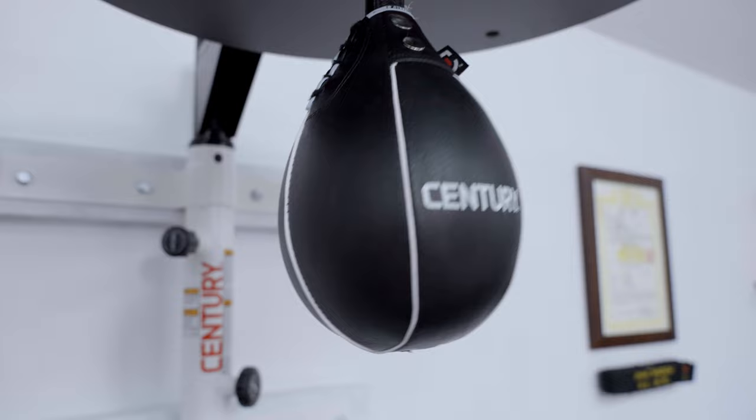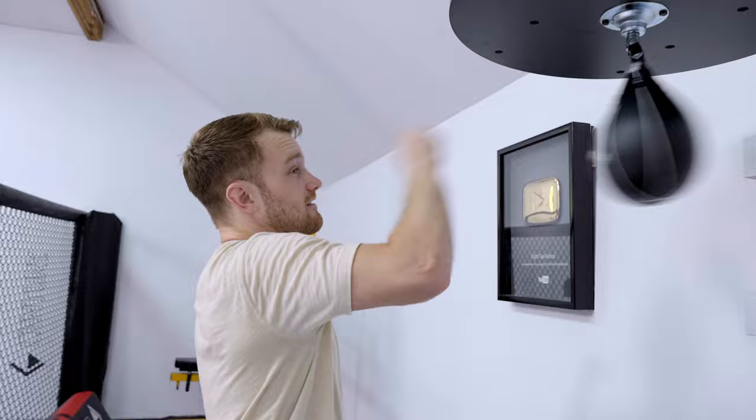I have my very first speed bag. I've always wanted a speed bag. I always wanted to get good at a speed bag. I finally can now, thanks to Century. So we've got the speed bag here, over here.